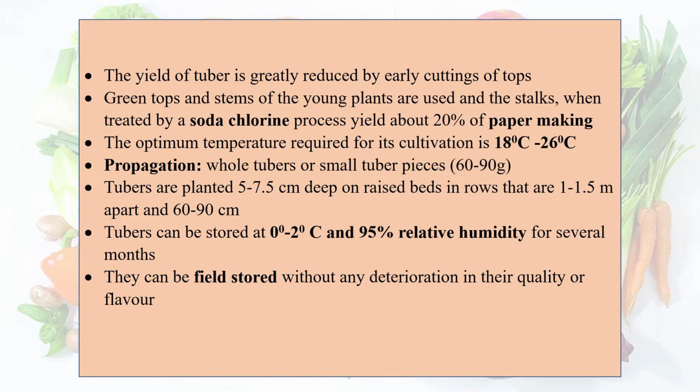Again, tubers are planted 5 to 7.5 centimeters deep on raised beds in rows that are 1 to 1.5 meters apart and 60 to 90 centimeters. So this is the spacing related to planting in raised beds, and the tubers can be stored at 0 to 2 degrees centigrade and 95% relative humidity for several months. They can be field stored without any deterioration in their quality and flavor. This is an important point: this Jerusalem artichoke can be field stored without any deterioration in quality or flavor for a long time.